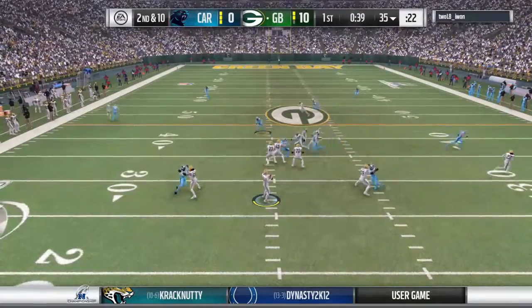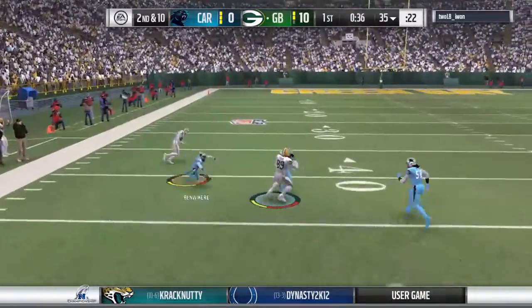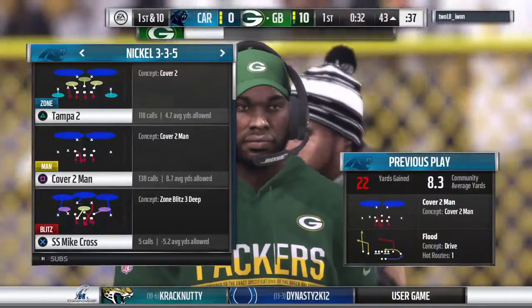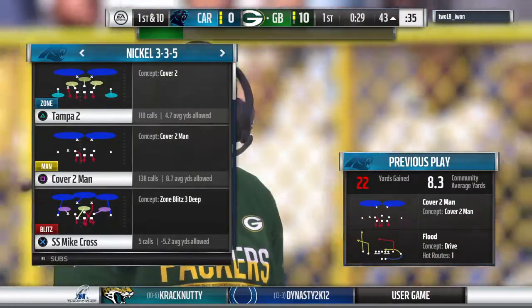Rodgers again here on 2nd and 10. And it's hauled in by Jared Cook. And he's brought down after a good gain. A good pickup there at 22.